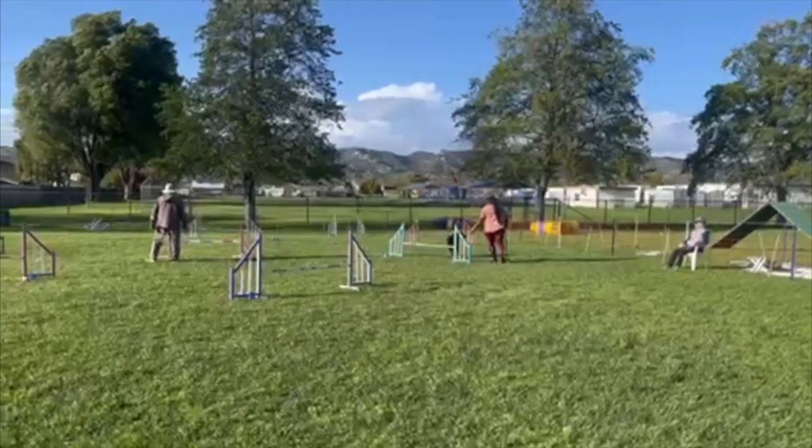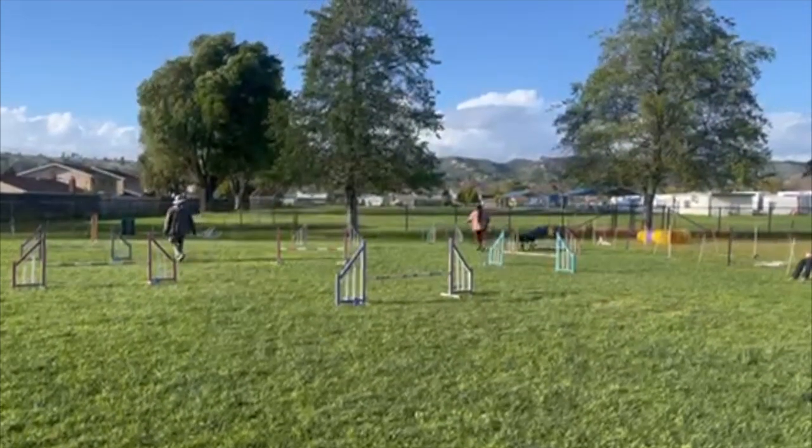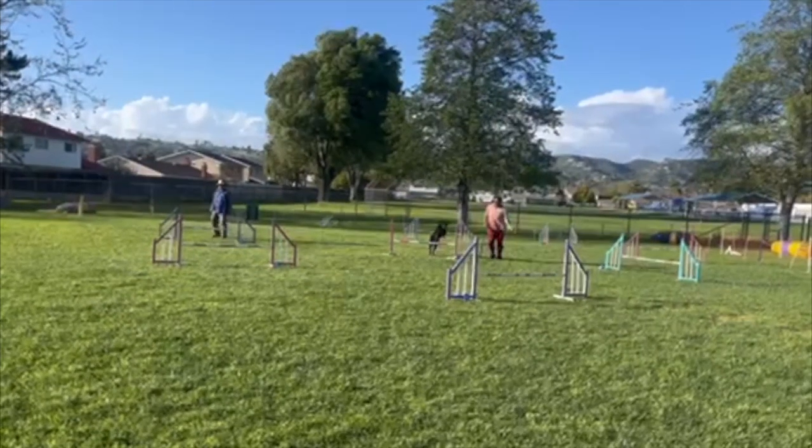So sometimes that's just thinking about what our dogs are thinking and what they're going to see. And she was anticipating the third jump before he had even finished the second. Some really great rear crosses there. And for a novice dog, rear crosses are so difficult. So she got some good rear crosses there. And so that was really nice.